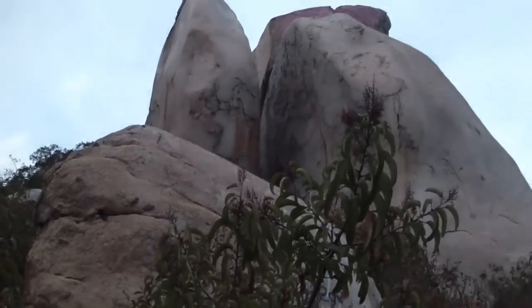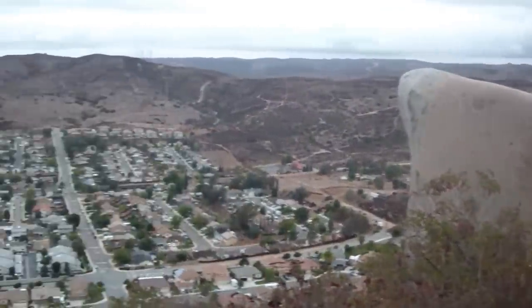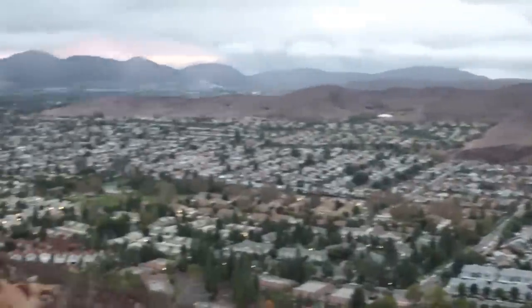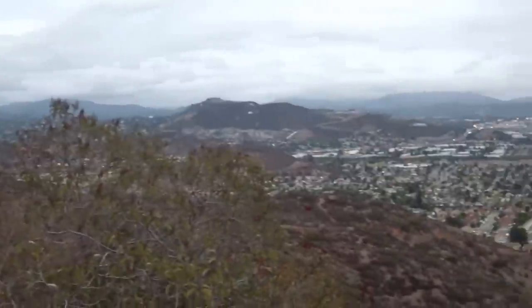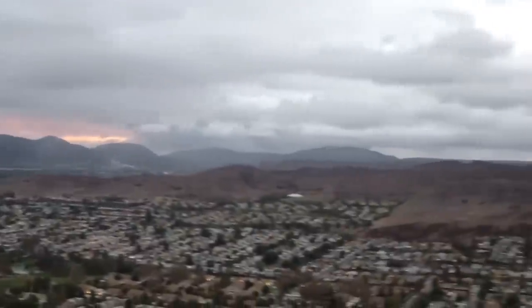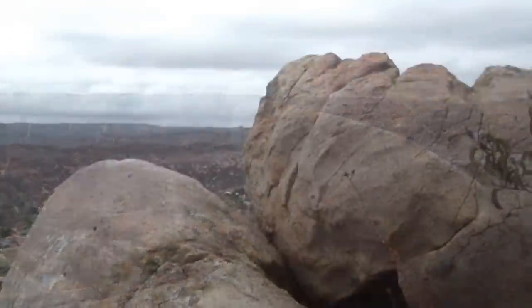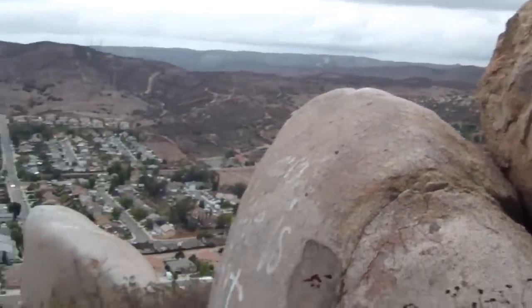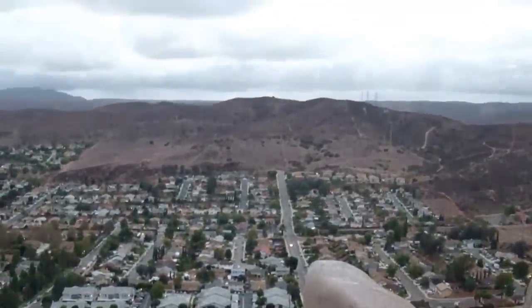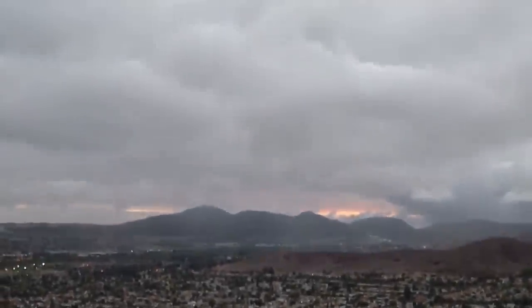Got to get up there, maybe. Lots of sweet, cool looking rocks up here, and a nice view. There's some remains of the sunset over there.